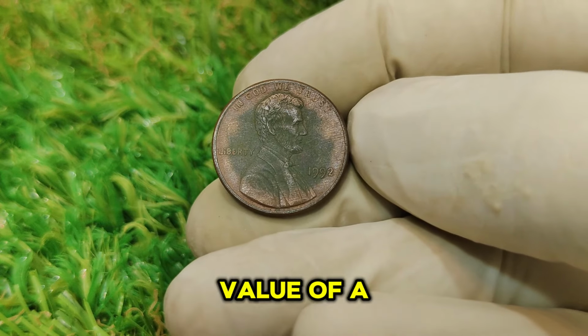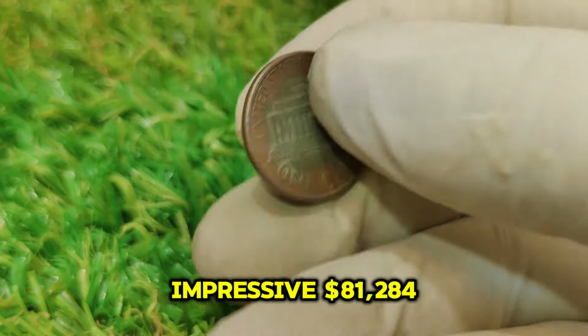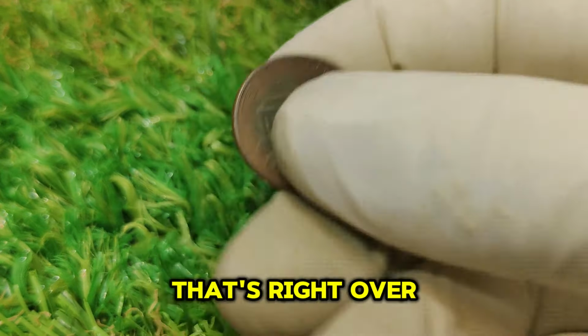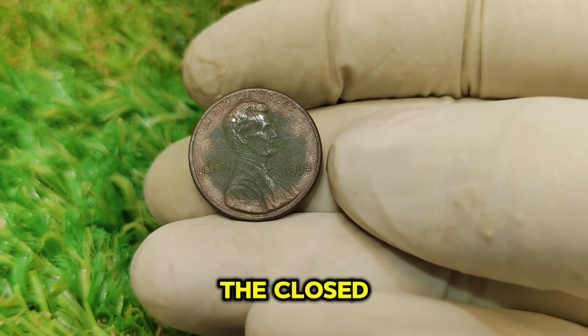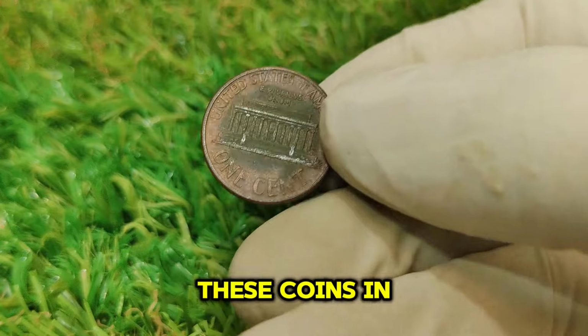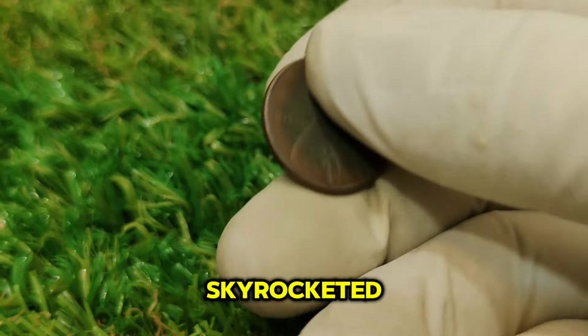Currently, the market value of a 1992 Lincoln penny with the closed AM error stands at an impressive $81,284. That's right, over $80,000 for a single penny. Why is this penny worth so much? The rarity of the closed AM variety is the primary factor. With only a limited number of these coins in existence, and the high demand among collectors, the value has skyrocketed.